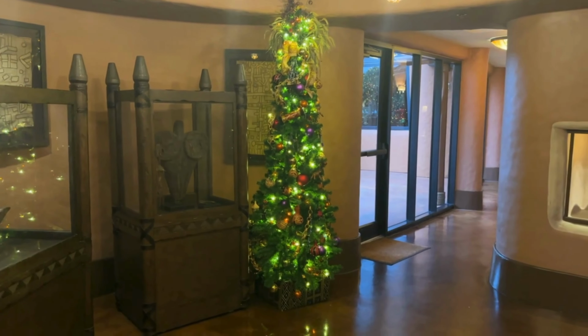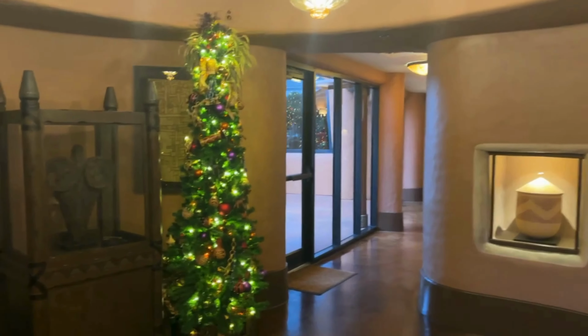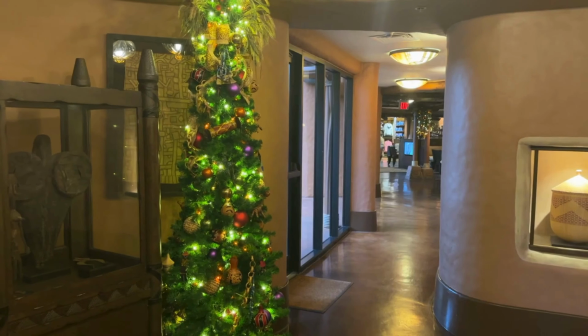So even in Jumbo House, the hallways are dotted with these trees. It looks good. There's festiveness everywhere you turn, in addition to animals, most of which we can't name.